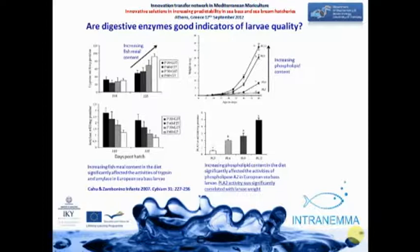It's the same with phospholipids. Many of you are really concerned about phospholipids and larvae diet and how the fish is going to deal with that, the larvae, how much we need, what sort we need, and so on. But basically, something you don't know is that there are two different enzymes that deal with all these dietary phospholipids, and you can condition the larvae to accept different phospholipids. And here you can see that with increasing phospholipid content, the weight increased, but also the activity of the enzyme that deals with this phospholipid.